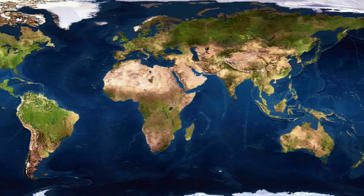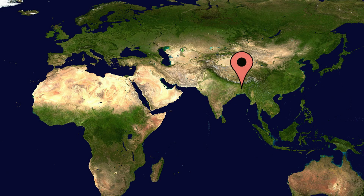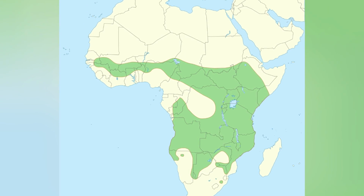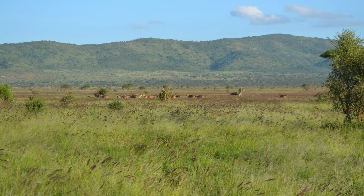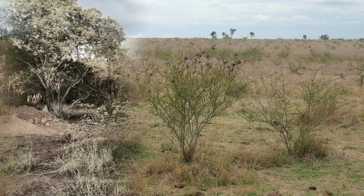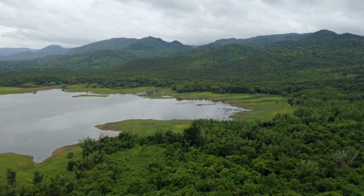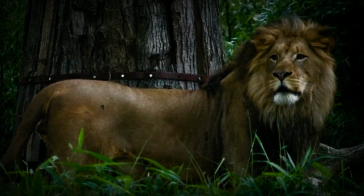Another impediment to natural lion-tiger mating is geography. Wild tigers are mostly found in Asia, whereas lions are almost entirely found in Africa. Presently, lions are distributed across the sub-Saharan region of Africa and in Gir Forest in Gujarat state of India. They prefer grassy plains and savannas, scrub-bordering rivers, and open woodlands with bushes. They rarely enter closed forests. Remnant populations can also be found in the tropical moist forests in West Africa and montane forests in East Africa.